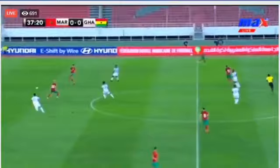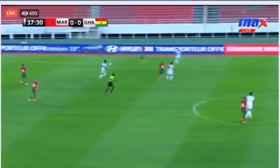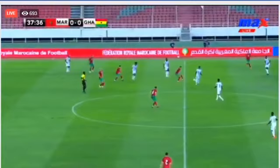And defensively, in the first 37 minutes, the Black Stars have been very strong. Some players winning their individual battles. Mensah and Andy Yadom making sure the width is narrow and compact and tight to deny the fullbacks of the Moroccans from running into. But they need to develop more on the attacking side.